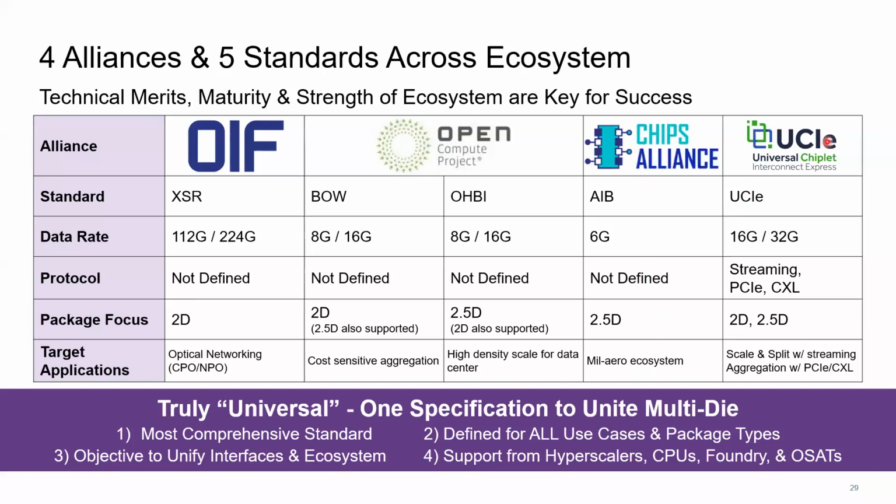Things changed significantly last year when the whole industry body came up with Universal Chiplet Interconnect Express. The name is very similar to PCIe, Peripheral Component Interconnect Express. And 22 years back, PCIe also solved the same problem. When PCIe came, there were so many different interfaces. There was SATA, there was ATA, Advanced Technology Attachment. There were different accelerator interfaces for GPUs, and all those were replaced by PCIe.